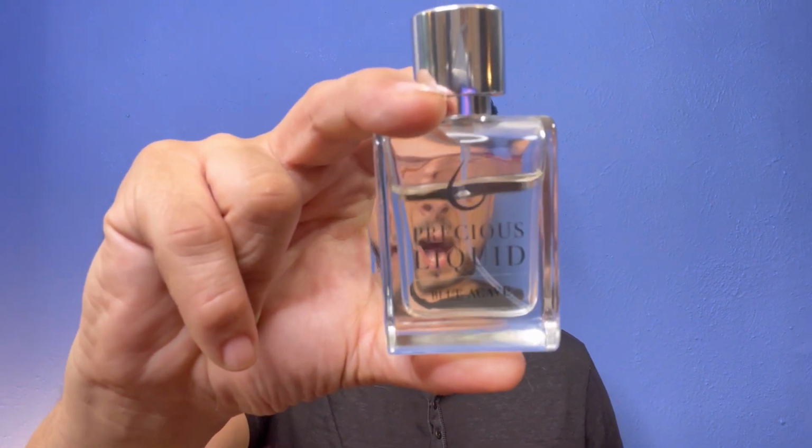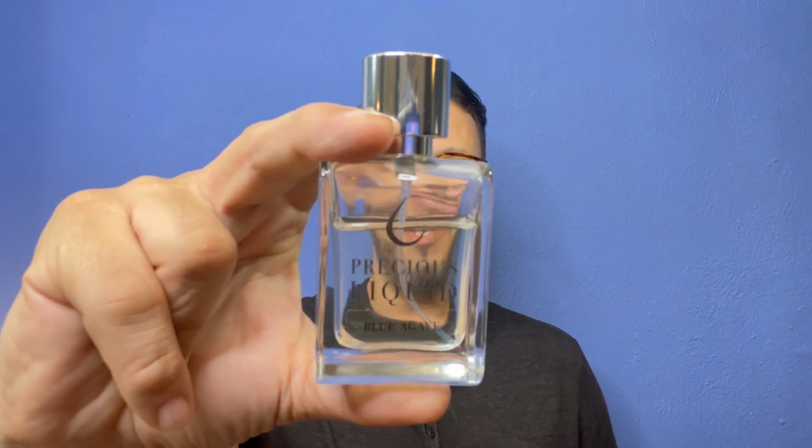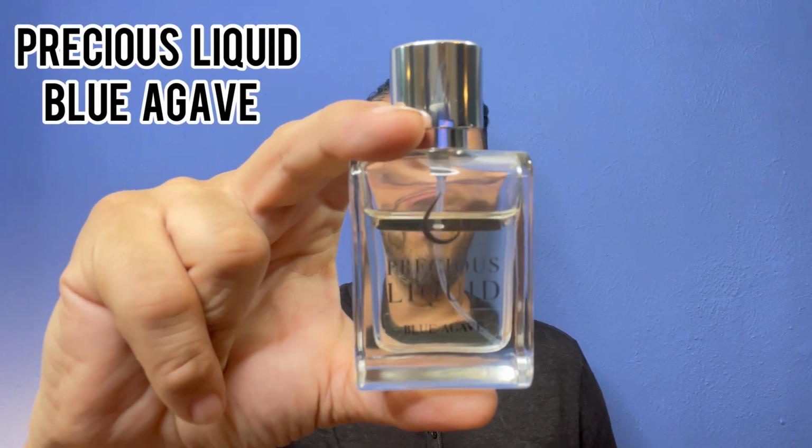One of my favorites, and I know there are some brand new fragrances out from this company, and they have more coming, guys. They have some amazing offerings. This is from another master perfumer, Richard Herpon. This is Precious Liquid. This is called Blue Agave.